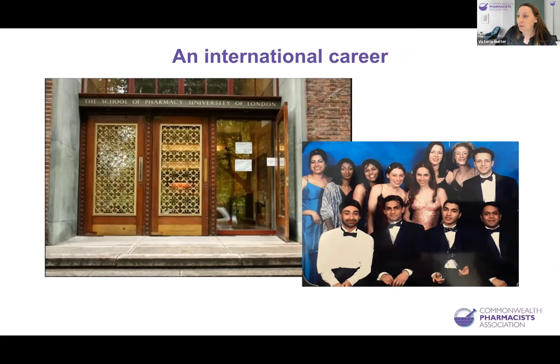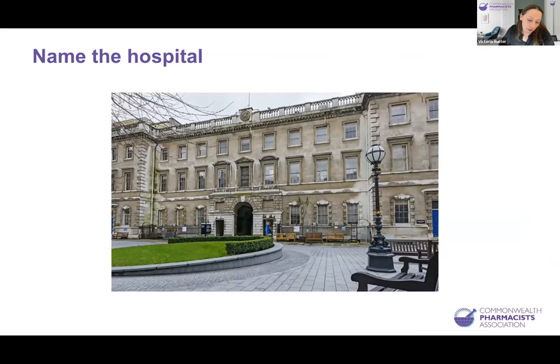But before I could have that amazing international career, I had to educate myself. So I finished university, finished my pre-reg, and started work at this hospital. If you can see on the screen, I don't know if any of you recognize it. Anyone want to guess what hospital this was?